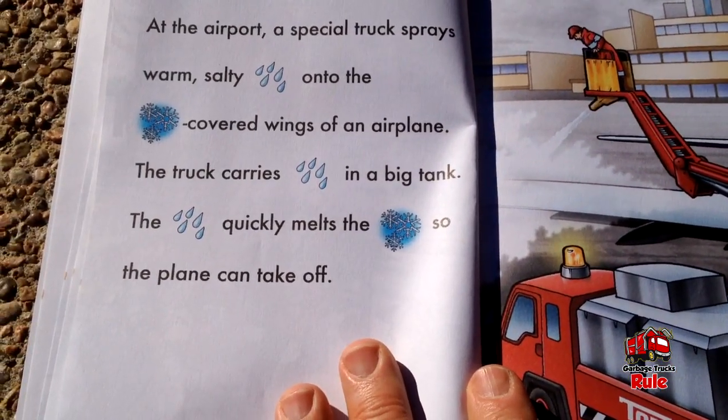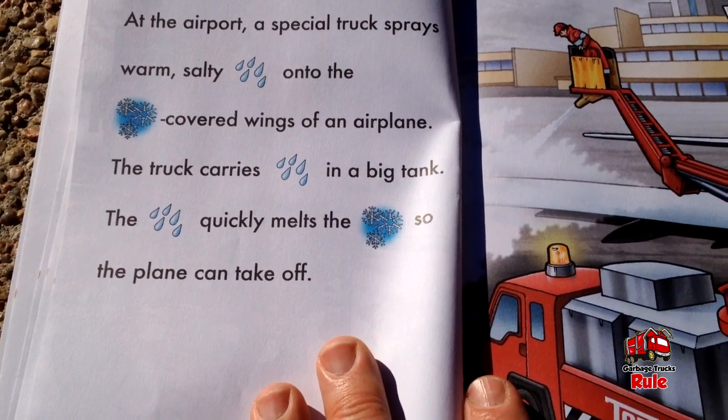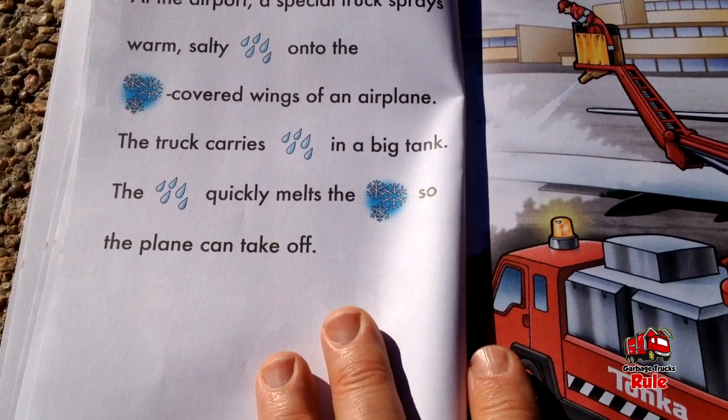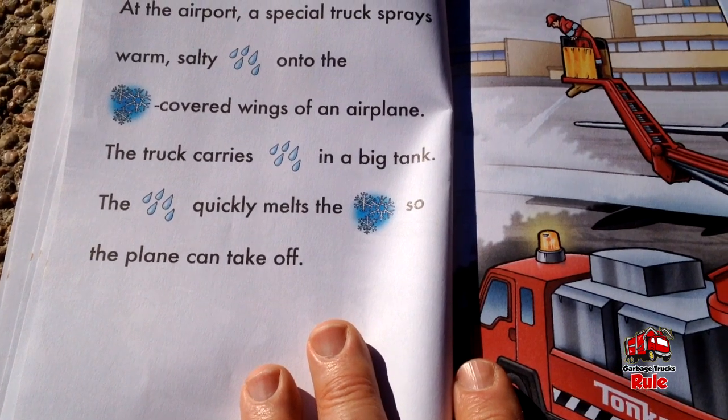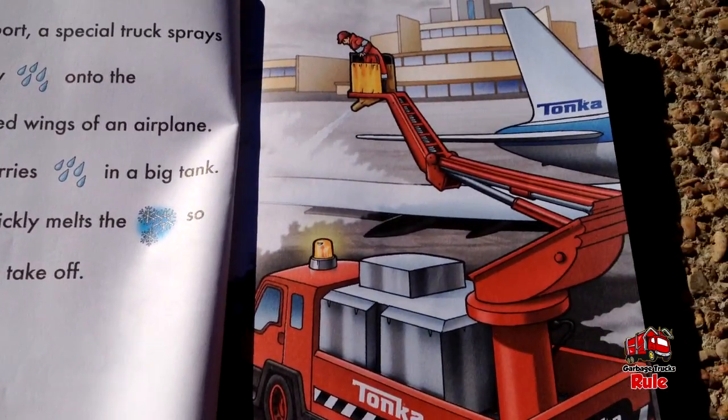At the airport, a special truck sprays warm, salty water onto the snow-covered wings of an airplane. The truck carries water in a big tank. The water quickly melts the snow so the plane can take off.